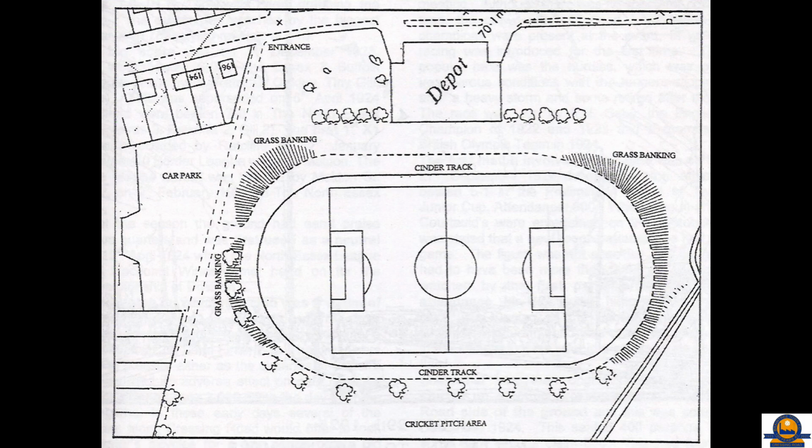Apart from a pay hut by the main entrance, there were no other buildings on the ground at this time. It was to be the company's sports ground, but Mr. F.H. Crittall paid for this facility out of his own pocket, as the Crittall Sports Club could not afford to at the time. One question that always pops up is, why is the ground called Cressing Road when the entrance is in Clockhouse Way? And the answer is that the entrance originally was right here.